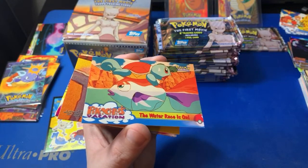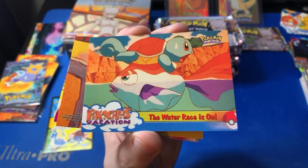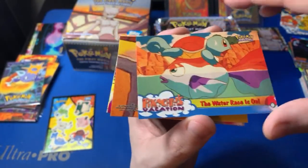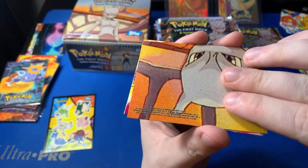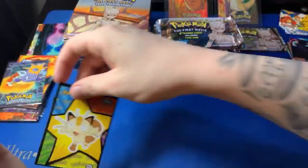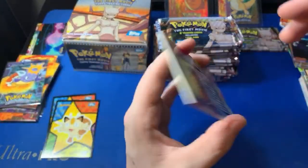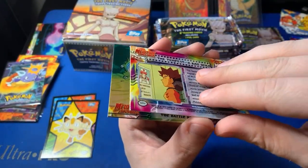The water race is on. That's a new one. Zach, check out that Squirtle. I'm going to set that one aside for Zach, too. I'll put it in the Togepi pile for Chris. Another piece of the puzzle, so another sticker. A Meowth. Have not got that one yet. So this should be our holo, I think. The Tempest and a Bad Omen.